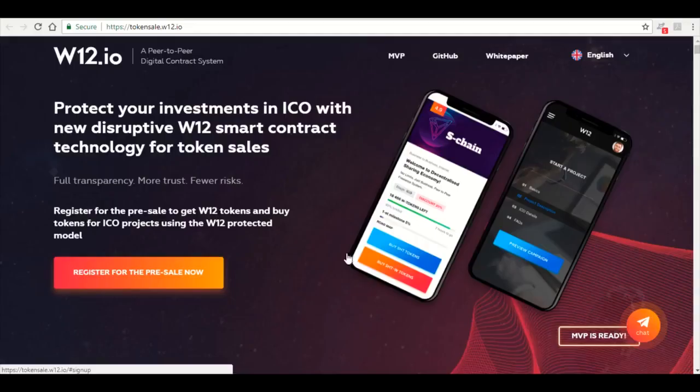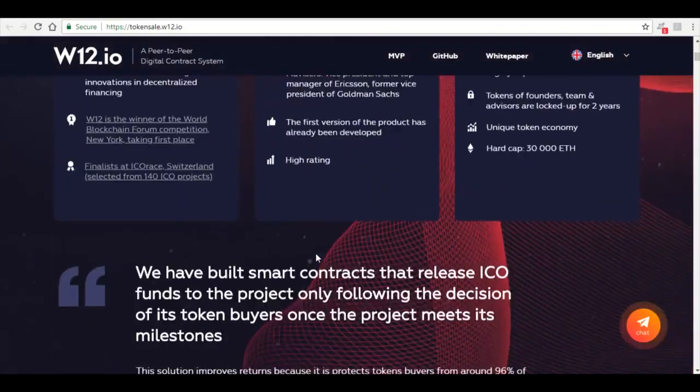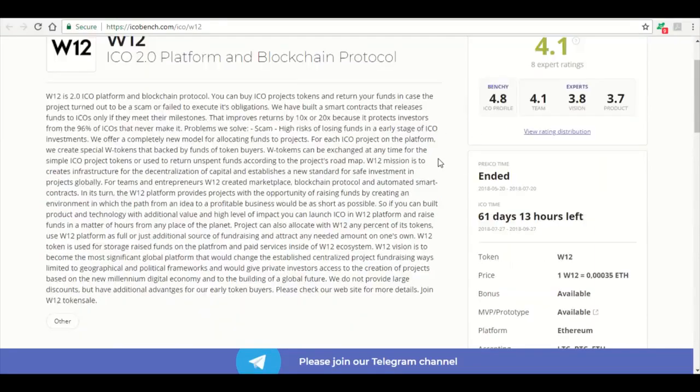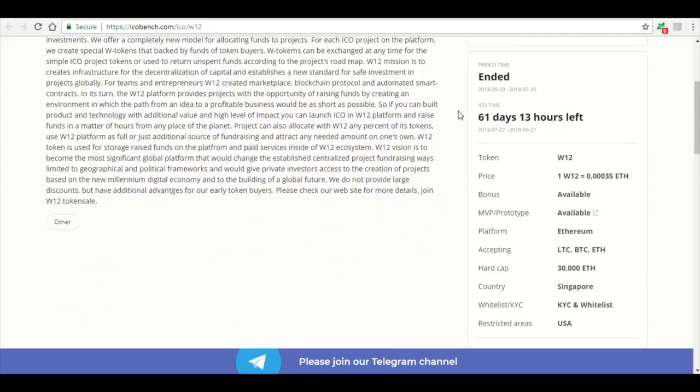So looking over W12 itself, it's a very interesting project, and I'll tell you why. Just looking over at ICO Bench itself, W12 has a very good rating of 4.1. Other ones say 4.8. It's really good. The pre-ICO has actually ended, and the ICO time is currently 61 days and 13 hours. That's how long you've got left.